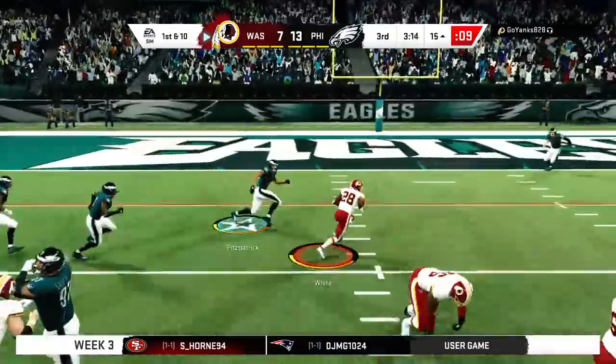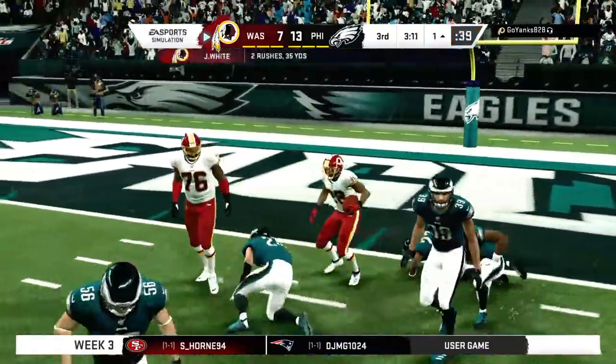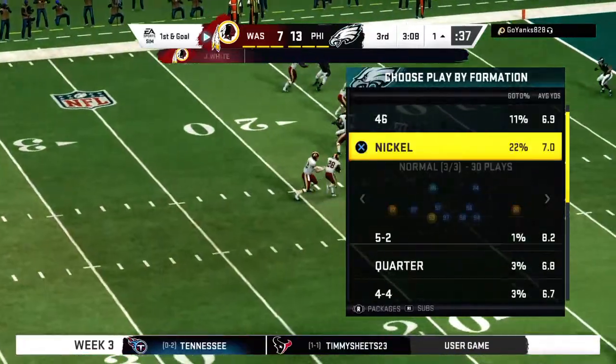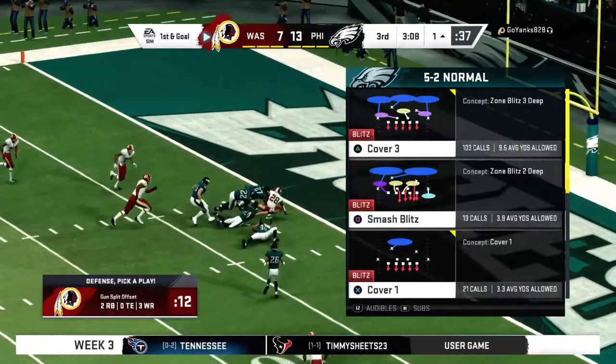First down, here's White. And he couldn't quite get there. Tackled down at the 1. Back-to-back nice gains. That one for 14 yards and another first.